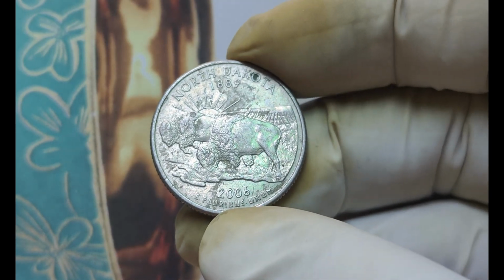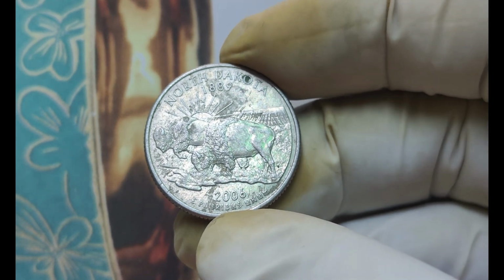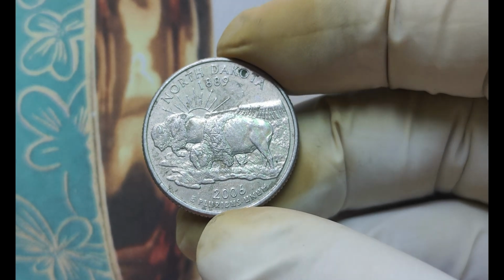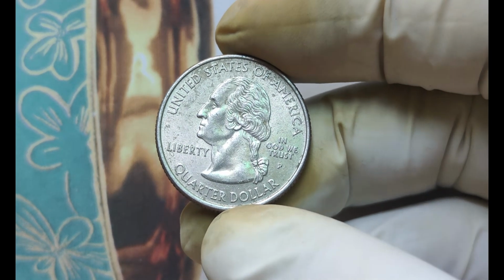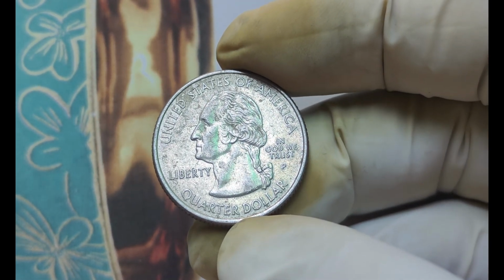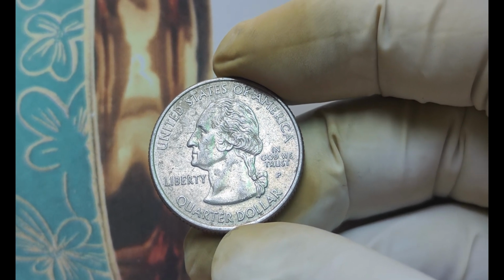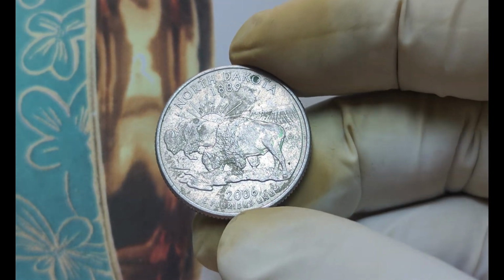A 2006 P Washington quarter in pristine condition with a rare error or variety could fetch thousands of dollars at auction. Believe it or not, certain 2006 P quarters with significant errors or rare grades have sold for astounding prices. While most 2006 P quarters are worth their face value, special examples have been auctioned for tens of thousands, and rumors of potential finds could push the value even higher.